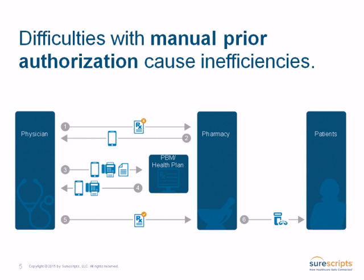And apologies for the slide, it's rather confusing, but that's the process as it is today. It's a confusing, time-consuming manual process that results in inefficiencies for prescribers, for PBMs and health plans and pharmacies, and at the end of the day, it makes patients wait for their medication.